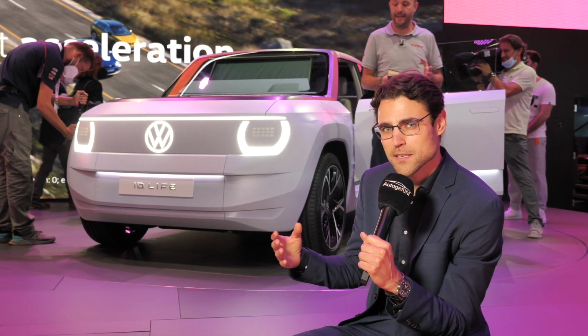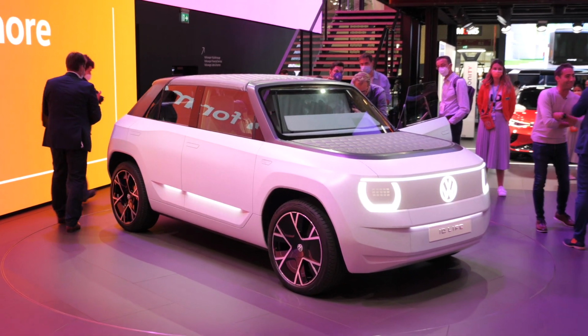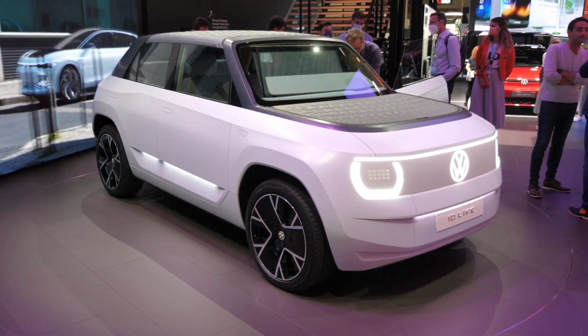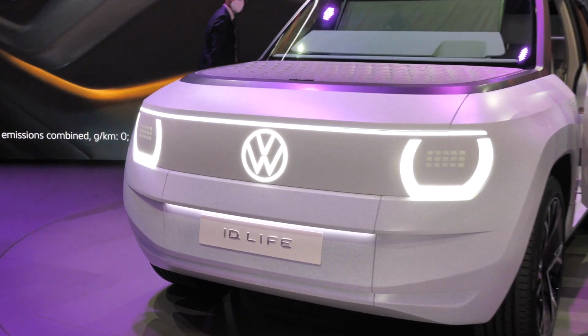You know, the ID3 is available also with a bigger battery, but since this one is a smaller car, it can reach similar figures with a smaller battery. And you can see here the retro styling, rectangular styling in the front. Nice retro logo, big one, illuminated in the front.